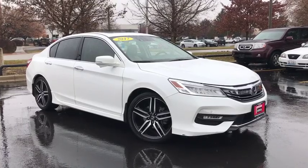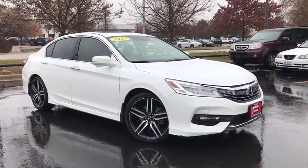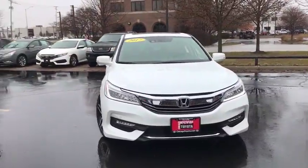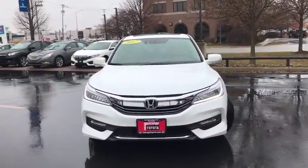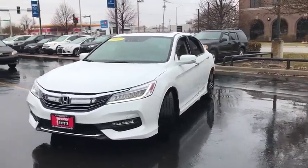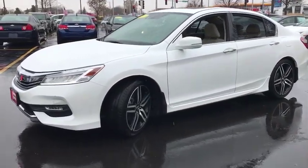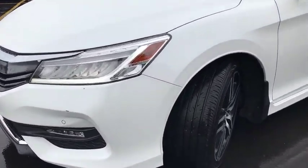Make a great choice today with the 2017 Honda Accord. Ingeniously simple, yet overflowing with luxury and technological creativity, all that and more in the Accord. This vehicle has less than 30,000 miles. Here are some of this vehicle's great options.